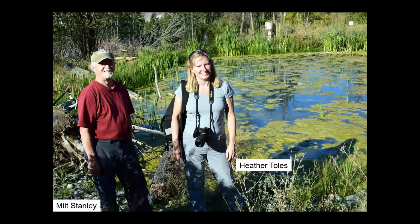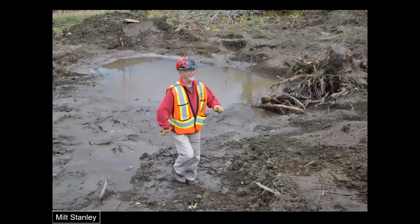Special folks here, Heather Tolles. She works at a Shoppers Drug Mart in Kamloops, and Milt Stanley, who's a retired math teacher. And they have volunteered to build wetlands in the Kamloops and Barnhart Vale for many years now. Just remarkable what they've accomplished. And I love this photo.